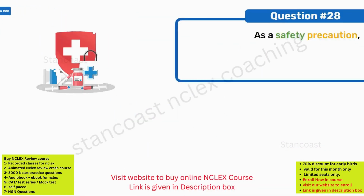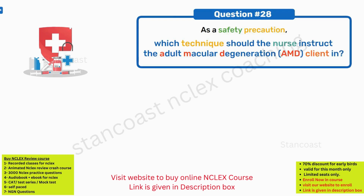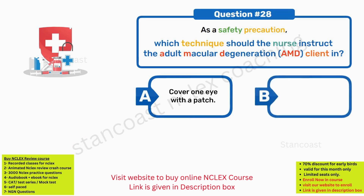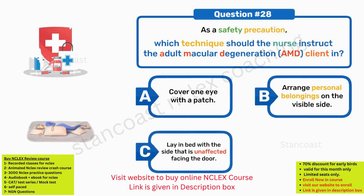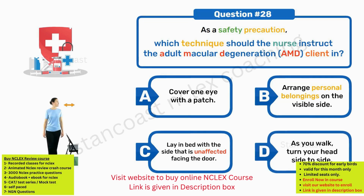As a safety precaution, which technique should the nurse instruct the adult macular degeneration AMD client in? A. Cover one eye with a patch. B. Arrange personal belongings on the visible side. C. Lay in bed with the side that is unaffected facing the door. D. As you walk, turn your head side to side. Correct answer, D. As you walk, turn your head side to side.